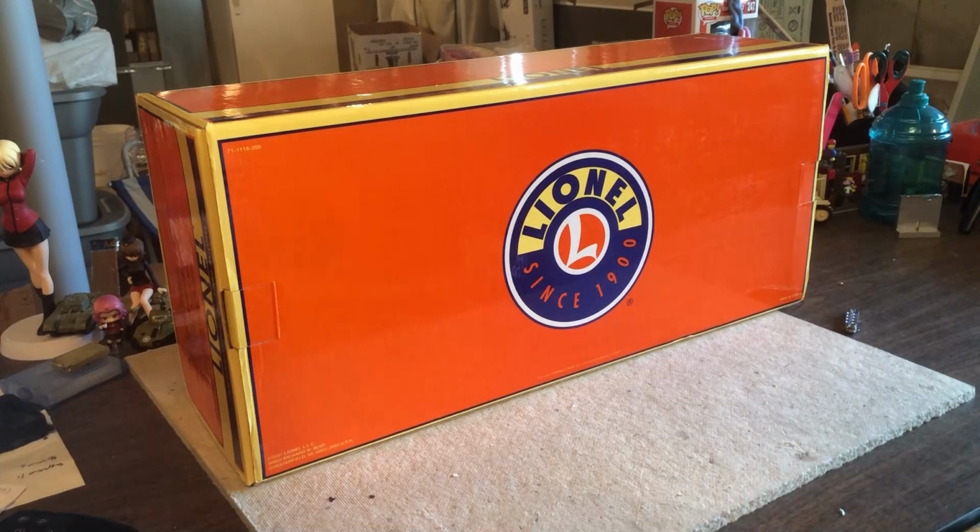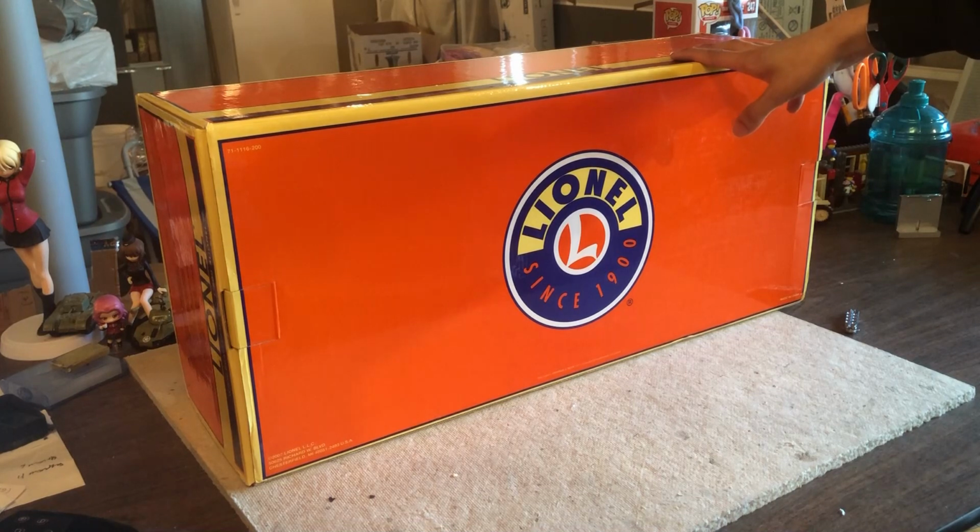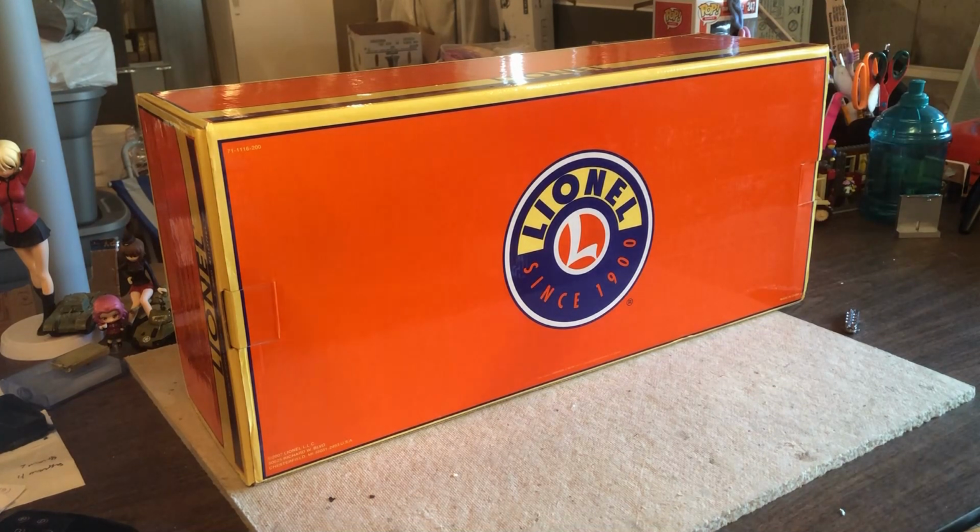Alright guys, so that is everything out of the main lot unboxed. However, as you can see, there's a very big orange Lionel box here. Now the question is, what engine did I get? And I have made mention in the past I am getting a GS2 and a GS4, so it is a Northern, and of those 2, let's turn around and we can see which one it is.